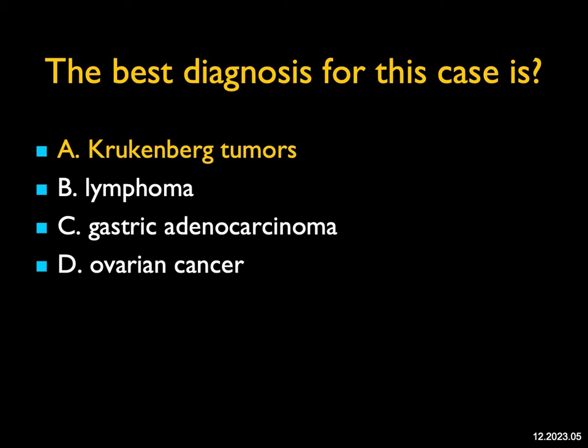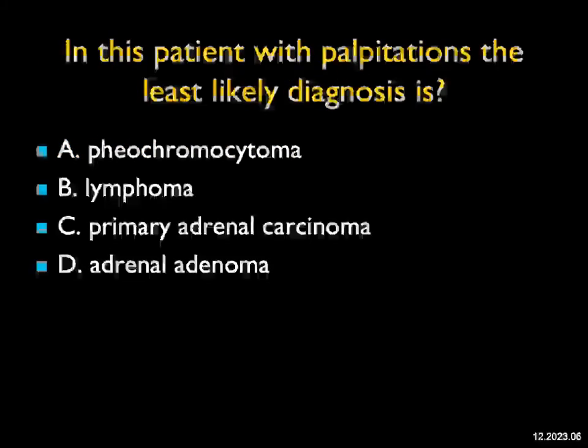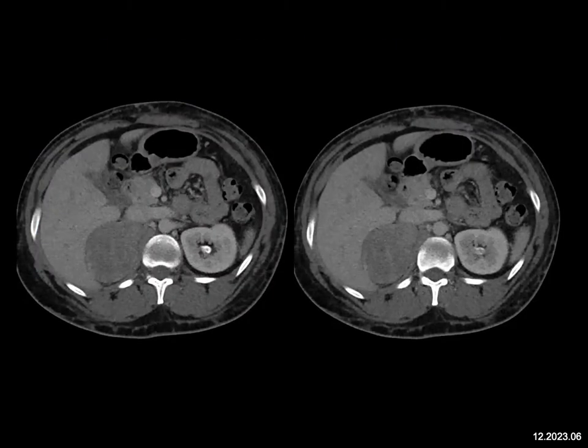Very, very nice example. In this patient with palpitations, the least likely diagnosis, well, I see a large right adrenal mass with some enhancement. The most likely diagnosis with the history is going to be pheochromocytoma. Yes, it's not your typical hypervascular lesion, but pheos don't have to be.